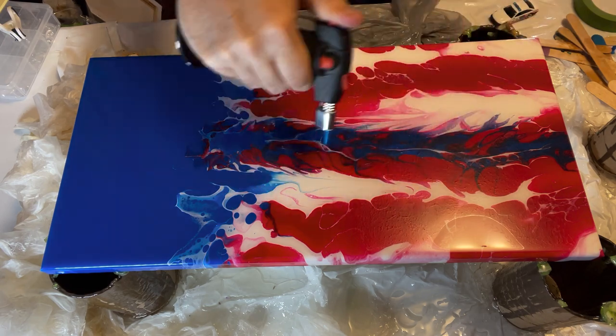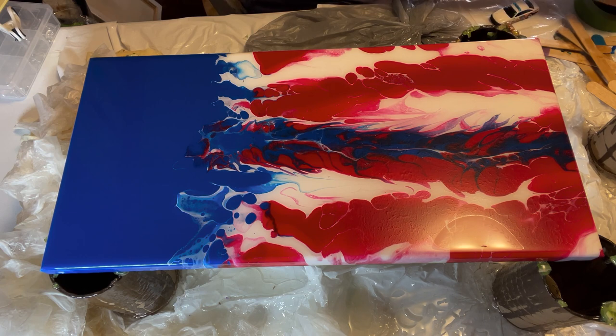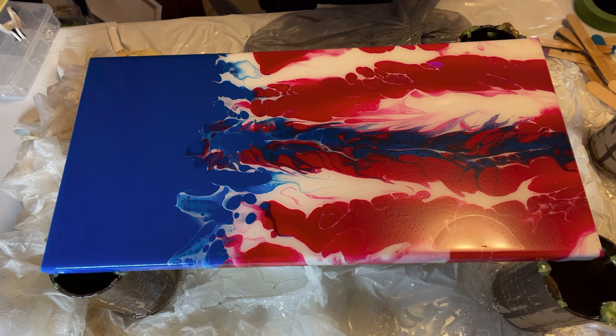So this one will be ready for that. I'm excited about it. I painted one last night. It'll probably be dry tomorrow. I can actually resin it tomorrow night. And then, actually, I could put it in Friday morning before I leave for work. And it should be hard enough to be ready to sell Saturday.